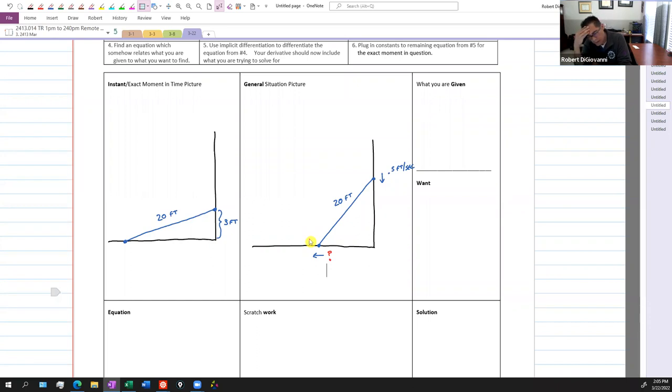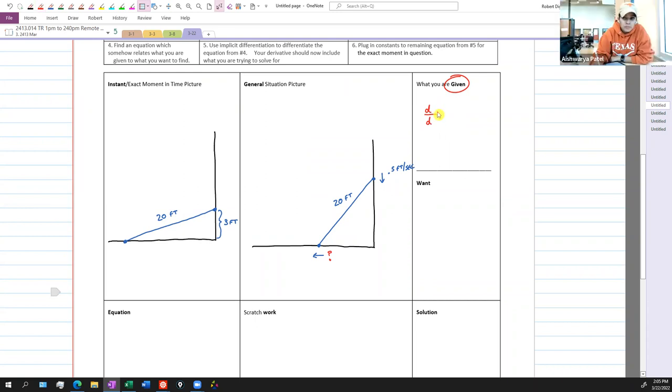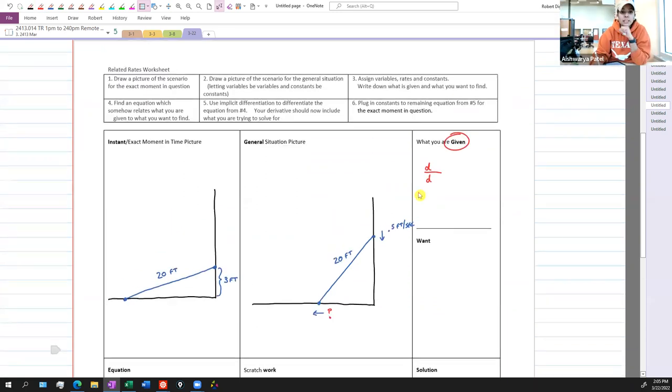So what am I given? I'm confused a little bit here. What am I given? The dimensions of the triangle. Yes, I'm talking about over here though. Whenever we're talking about related rates, it's always going to be d something. What am I given? dy/dt. D what? dy/dt. Because it's moving down, so it's moving on the y-axis.